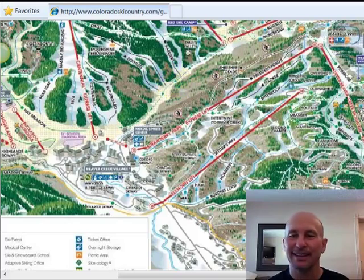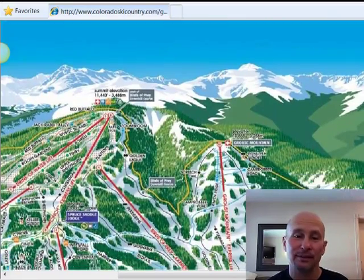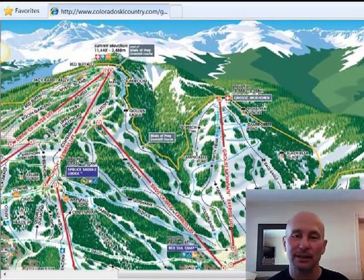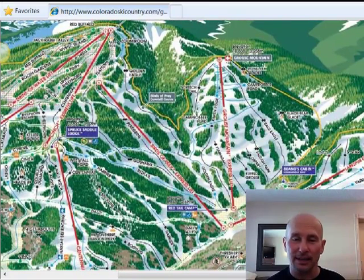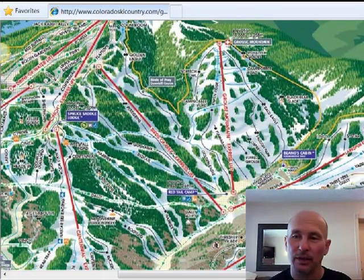So that is what I know about Beaver Creek. It's a really cool place, really big mountain, and lots of fun. Really ritzy place, really, really moneyed. So if that's your thing, cool. It's sort of my thing.